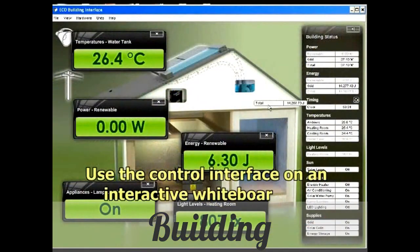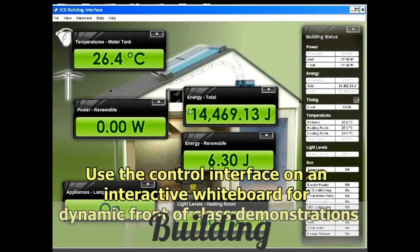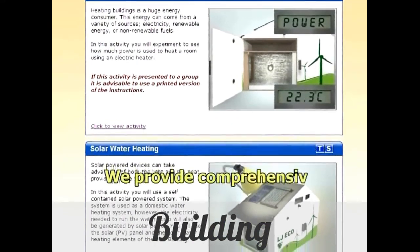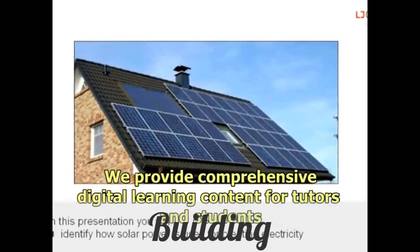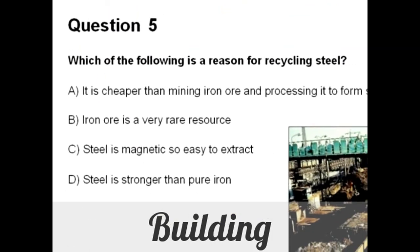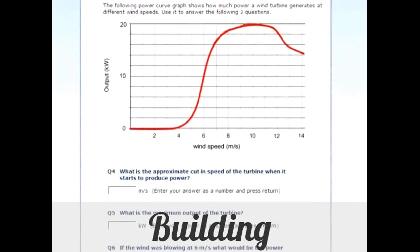Using the interactive computer-based control interface supplied with the building, tutors can control all the functions of the system and display the large-scale readouts from the sensors. The e-content allows the tutor to structure a lesson entirely from the activities available, or simply select an activity to support their own lesson plan. Each activity includes assessment questions and the ability for the learner to record their observations and results data in an electronic workbook.